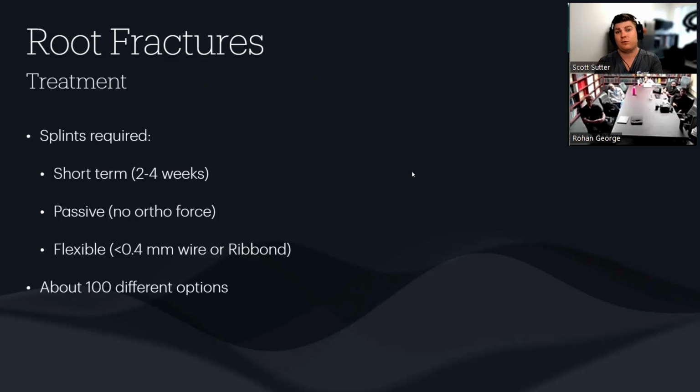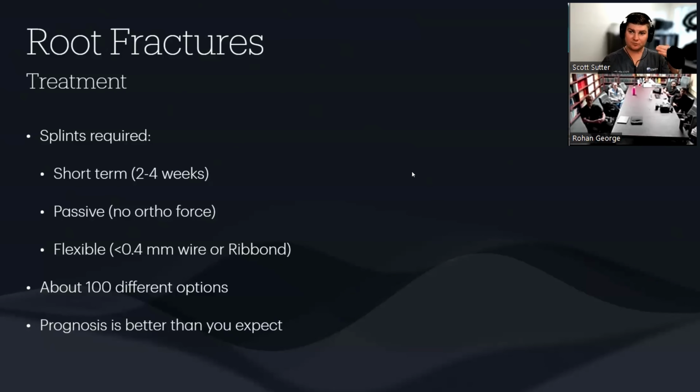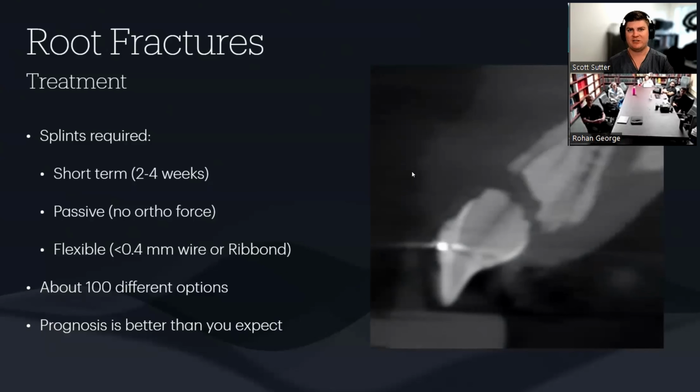But the problem with all root fractures is there's like 100 different ways it can go. And so you don't really have a clear flow chart for if this, then that. You kind of have to take every case differently and see what it gives you. So the other thing to remember is the prognosis is often much, much, much better than you expect. I polled the Spear audience, and most of them thought that if it was a root fracture, it either 100% needed a root canal or 100% needed to be extracted and replaced with an implant. And I'll show you sometimes in a case like this, where the patient doesn't get back to you for 2 weeks, there's no magic fairy dust I can use to fix that one. That one's coming out. Unfortunately, that one's going to be extracted.